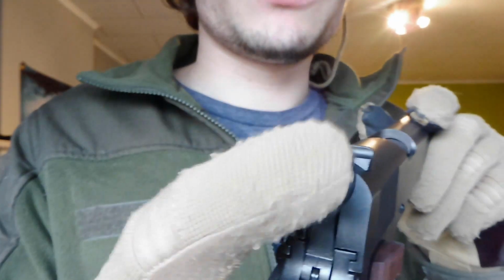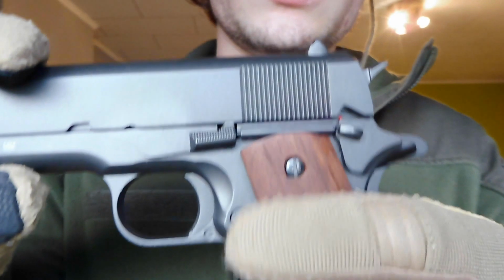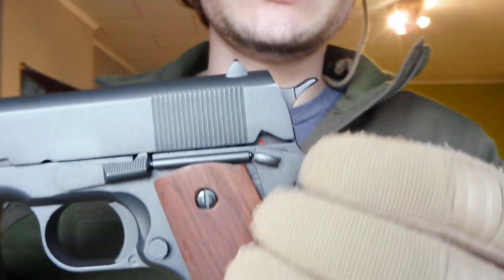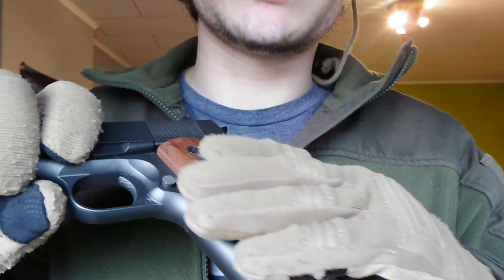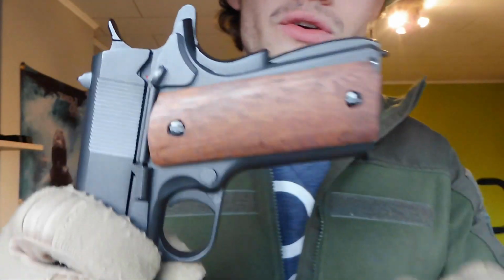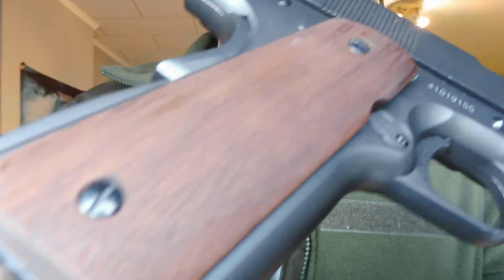Then what do we have else? We have our hammer. On the other side, our slide release, our safety. And then we have these nice looking grips. Yeah, I know you get your eyes on it probably the first time you saw this gun. These are homemade by me.